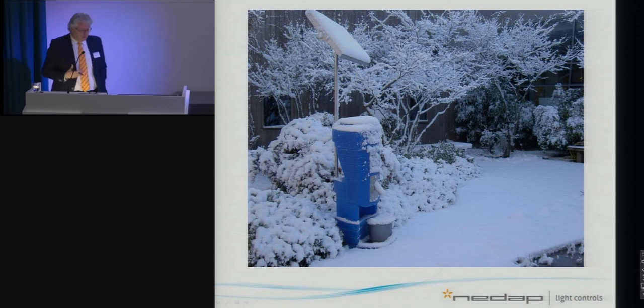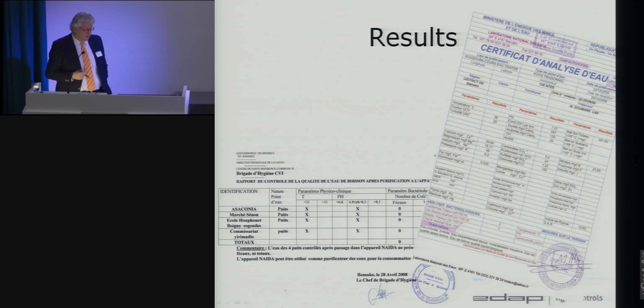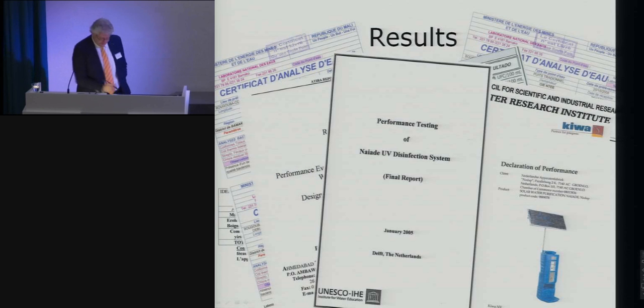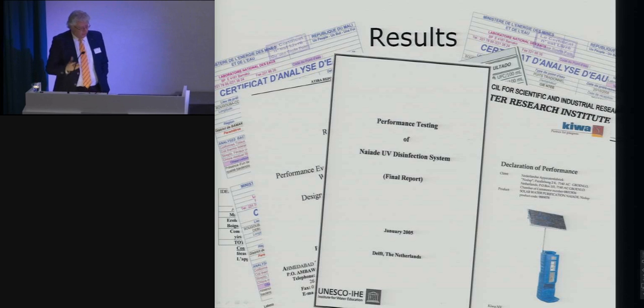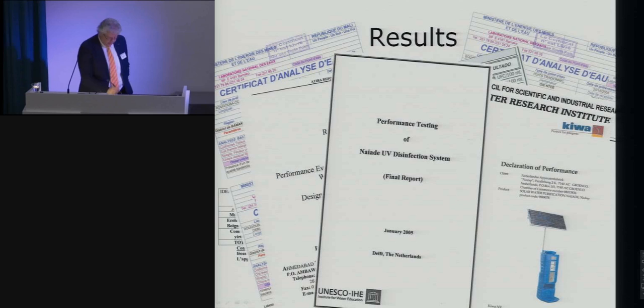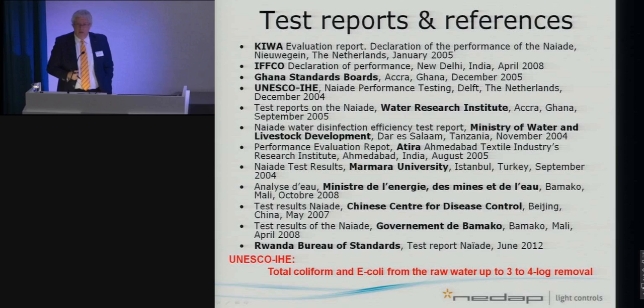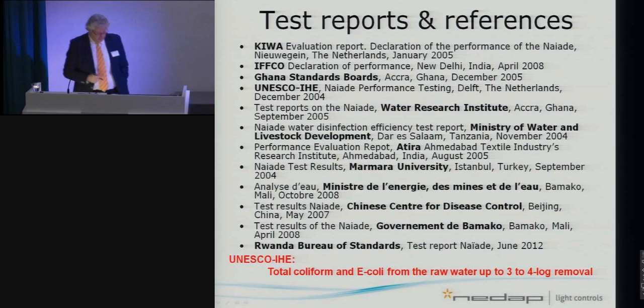And then, of course, all the results of the several test houses, and one of them, UNESCO, is also there with a very nice report. You can download them also on our web pages. We have all these things nicely tested and documented. So once again, all the reports that are available. And we see that, and that's what we always say, that we have a three-log system available. So these targets, we think, nicely met.